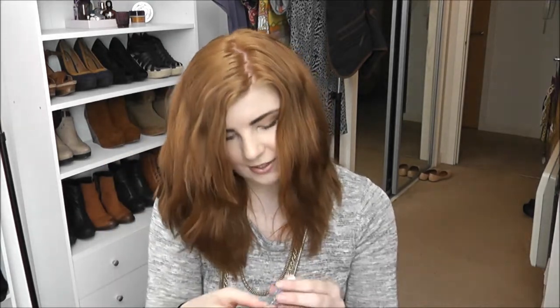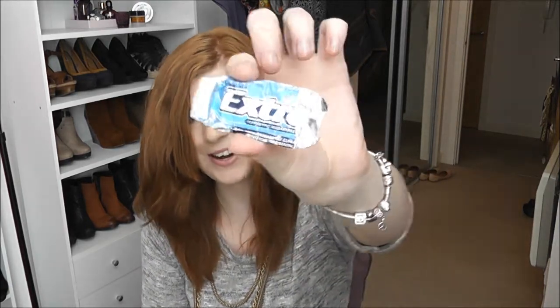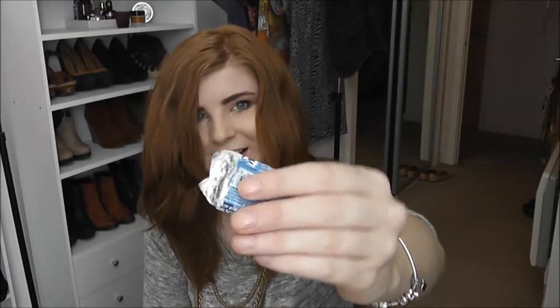Next I have some Wrigley's Extra, and they've been in here for a while, so they're kind of all a mess, and I think I only have two left. And I actually prefer spearmint, but these are peppermint.